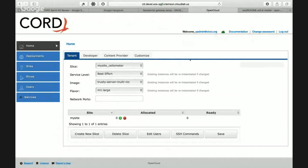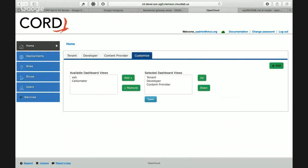So with XOS, we've got some new views, different ways of getting information about the system. So this is how you can choose different views. We have a new content provider view. This is for the CDN, and also a ceilometer view.